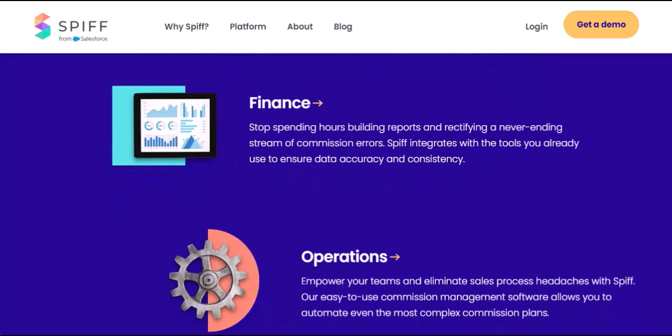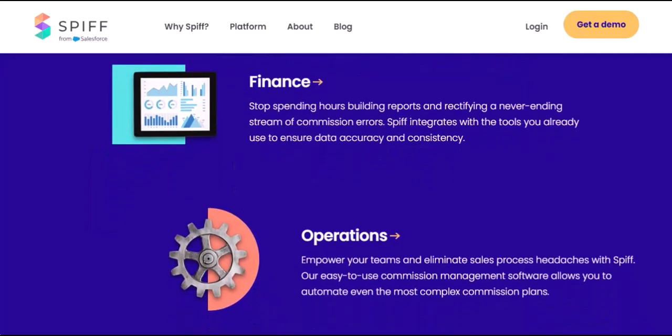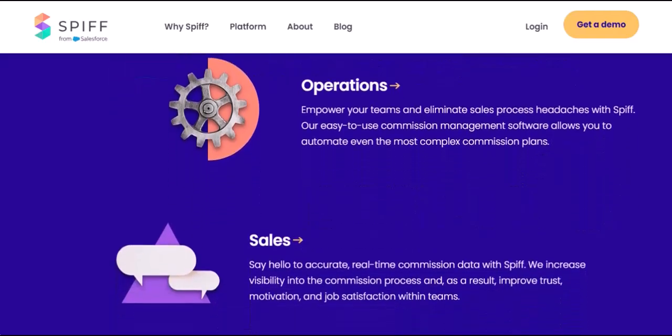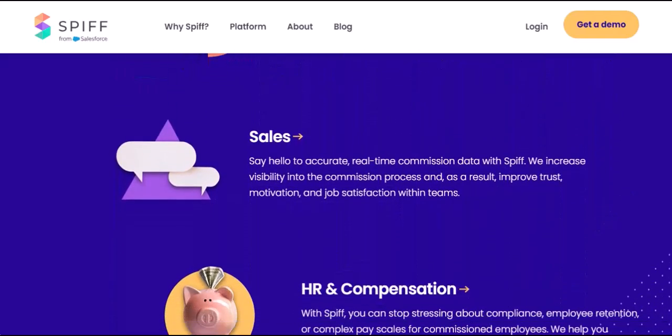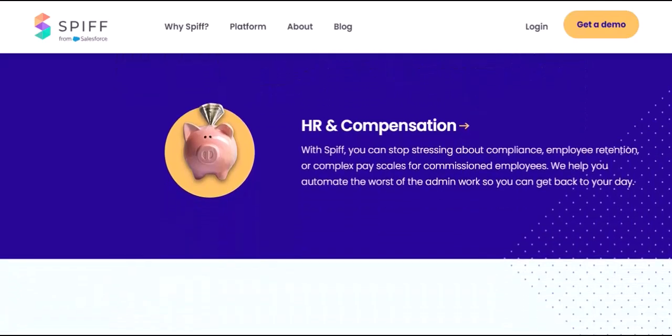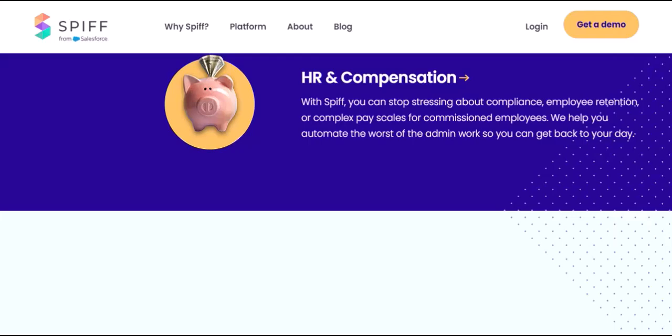The pros and cons of spiffs. Spiffs are a powerful tool, but like anything else, they have their pros and cons. Let's explore both sides. Pros. Increased motivation. Spiffs can be a huge motivator, pushing salespeople to achieve their best. Improved sales performance. By incentivizing specific behaviors, companies can see a real boost in sales. Teamwork and friendly competition. Spiffs can create a sense of camaraderie and friendly competition within the sales team.